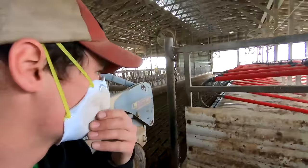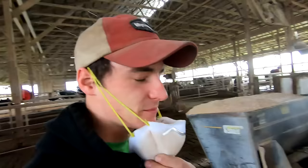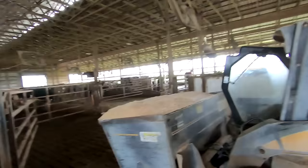Friday, so that means we're bedding stalls again. I had some people send me some of these masks, and I just want to say I really appreciate it. I was having trouble finding them, and we're definitely putting them to good use. Go ahead and bed the first half of the barn now.